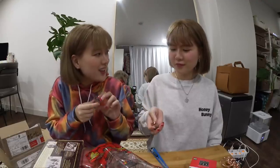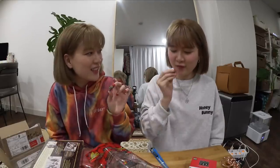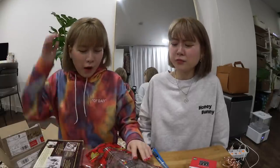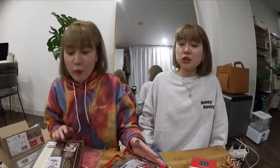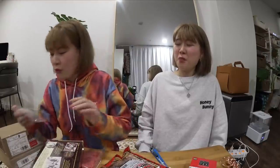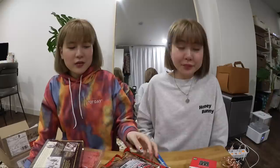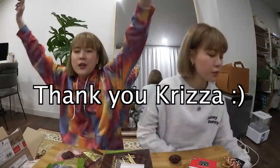It smells a little bit weird. You try first. See, it's sweet. It's sweet. Mm. I think there's a seed inside. It's some kind of fruit. I think it's plum. Why? Sour! Mm. Is this sour or salty? It's sour! So we spit out the seed. Wow. This is good for like a morning wake up snack. Thank you, Krisha.